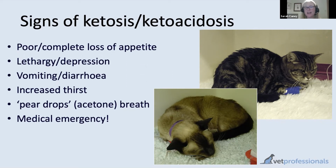And certainly if the cat is showing any of the signs that I've put on this slide, signs of really being unwell, then I would say get them to the vet clinic as soon as possible, because it really can be rapidly fatal if not treated.